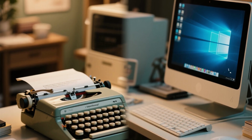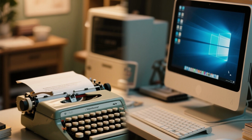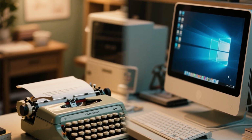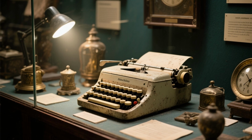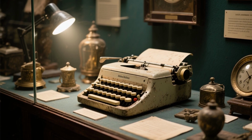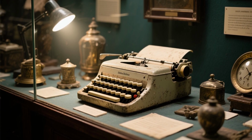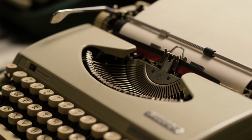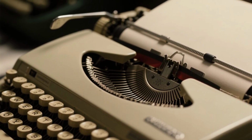Eventually, the typewriter was replaced by the personal computer, which was more versatile and could also be used for tasks other than typing. Today, typewriters are largely a thing of the past and have been relegated to museums or antique shops. But they remain an iconic symbol of the pre-computer age.